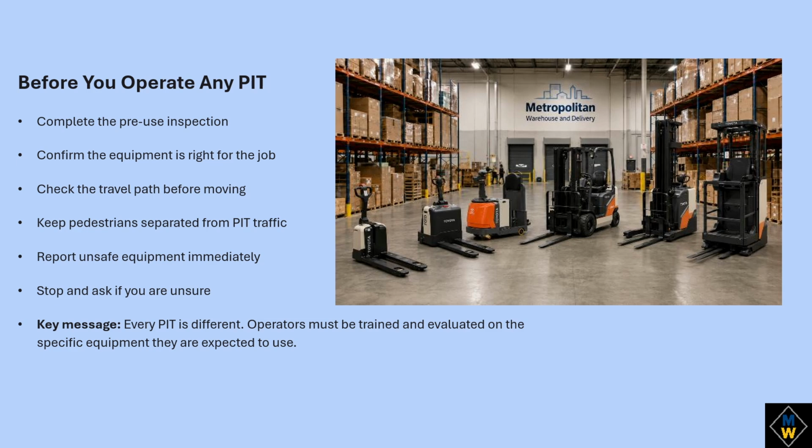6. Stop and ask if you are unsure. There is never a wrong time to ask a question about safety. If you don't know whether a load is too heavy, whether you're certified on a particular piece of equipment, or whether a procedure is correct, stop what you're doing and ask your supervisor or trainer. Asking a question takes 30 seconds. Recovering from an incident can take a lifetime.